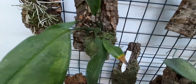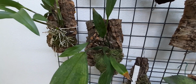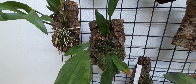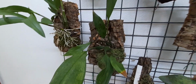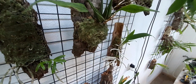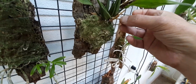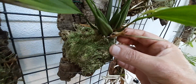Now, it doesn't have to flower. The only thing I want is decent sized bulbs that can produce roots and, well, bring on the joy for the next lot. This one, same story. I want bulbs and roots and not necessarily flowers. It aborted this growth, but it started with a new one.